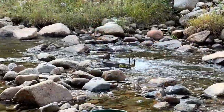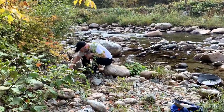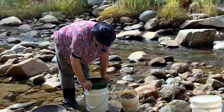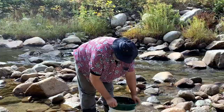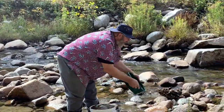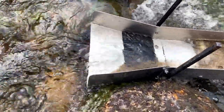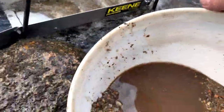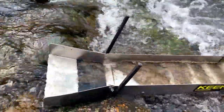We got our sluice set up out there in the flow. Tom is filling up buckets there. I'm going to classify them right there. We're sluicing. Looks like it's running pretty good. We got a couple buckets classified. And we're gonna run them and see what we get.